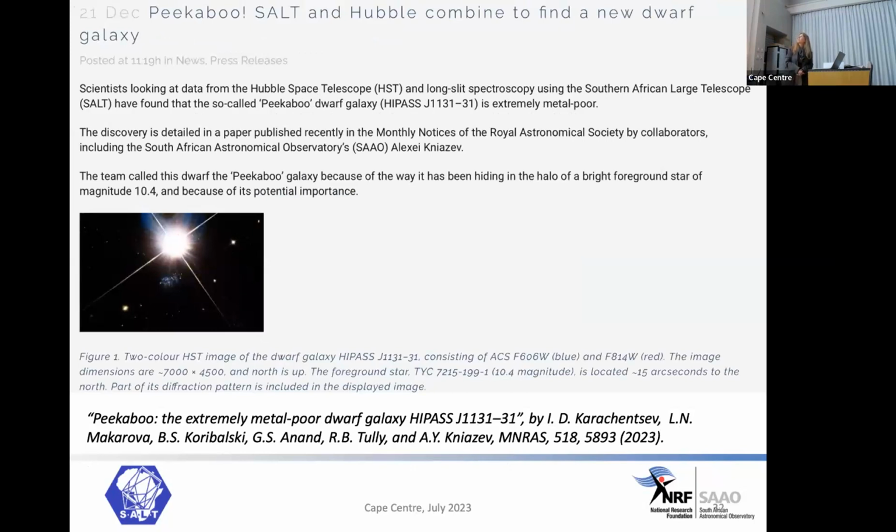So this one's the Peekaboo galaxy. It's called the Peekaboo because it's right next to a very bright star, which was right in front of it like 10 years ago. So now that it's a high proper motion star, it's moved away, and now you can see it, the bright thing sort of underneath is the galaxy itself. And it happens to be very unusual because it's extremely metal poor.